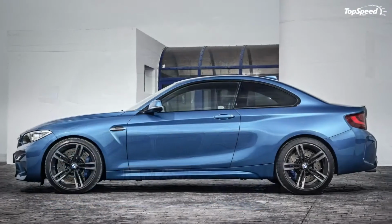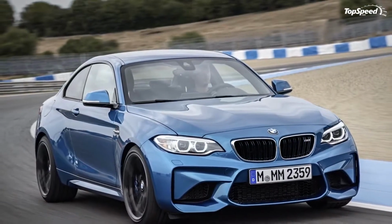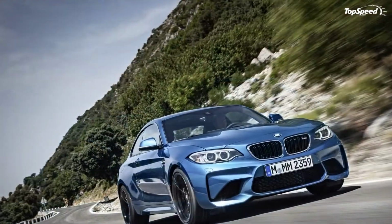Love it. Best reason not to buy a Porsche Cayman. Excellent power-to-weight ratio, a proper step up from the M235i. Not as light as we had hoped, not exactly affordable.